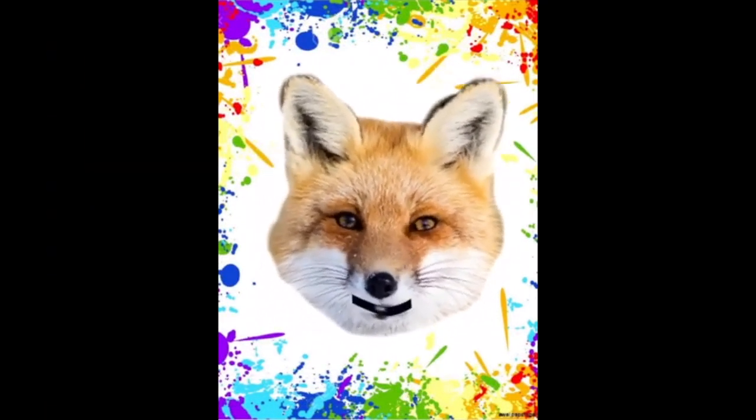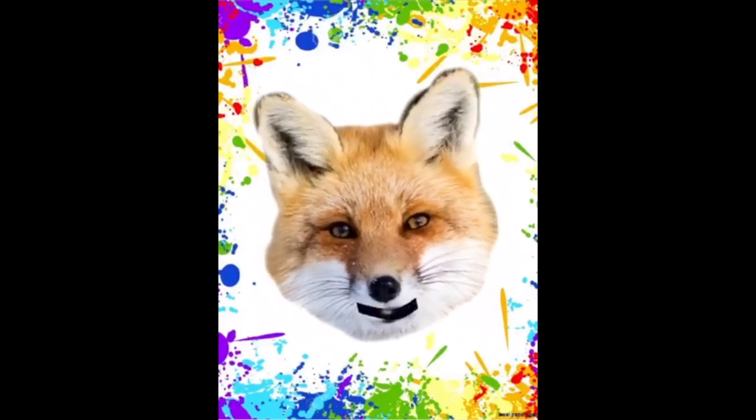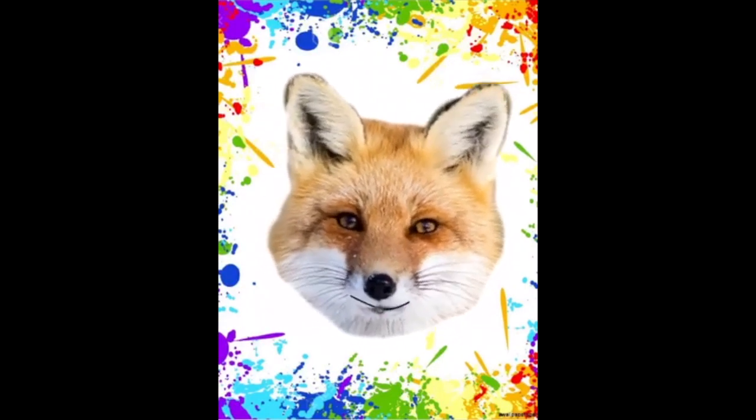Awesome. Now, don't forget to add a background and color your fox in with any art materials you have.